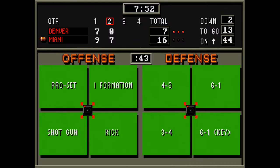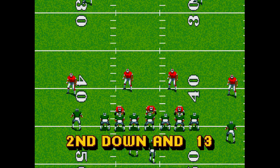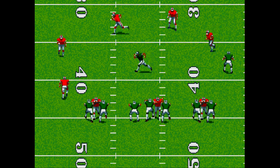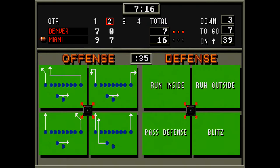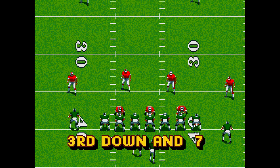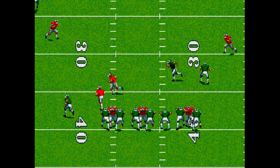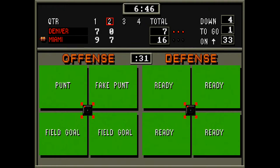Coming after me. I had no chance there. It's fine, take the sack. Still running the clock down. Drop back that time, obvious. Do have completing a pass here. I might go for it, whatever. Fourth and one. I'll try a field goal. What the heck? Probably won't get it from this far out.